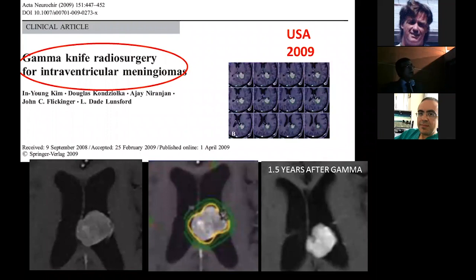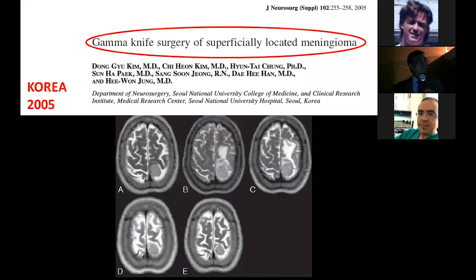Gamma knife radiosurgery for intraventricular meningioma. Again, it is laughable for me. Oh, this is the tumor. This is the radiation. Oh, here it is, 3 years after. So what? What have you done? This is the mockery war.